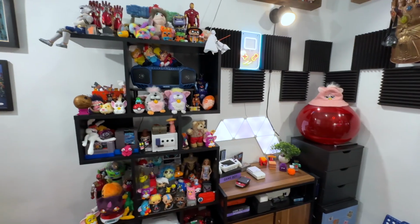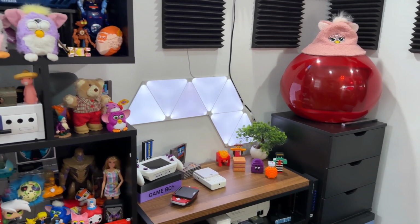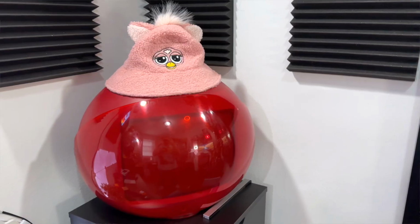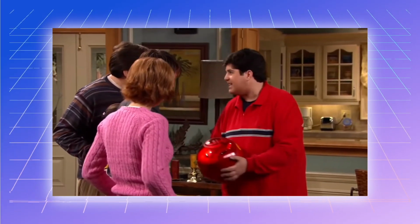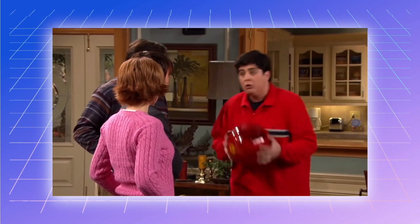And then this whole area over here is where most of the shooting actually happens. Like this is mainly the background that you see. We'll start in this corner with this funky Memorex TV, which I dub the Game Sphere. Yes, I know it's not the actual Game Sphere used in the show. That was actually the sister product of this TV made by the same company.